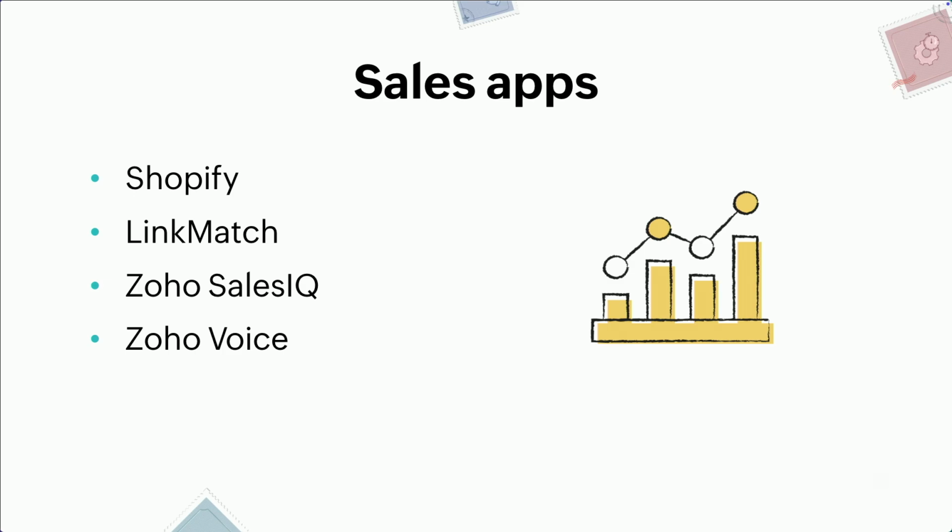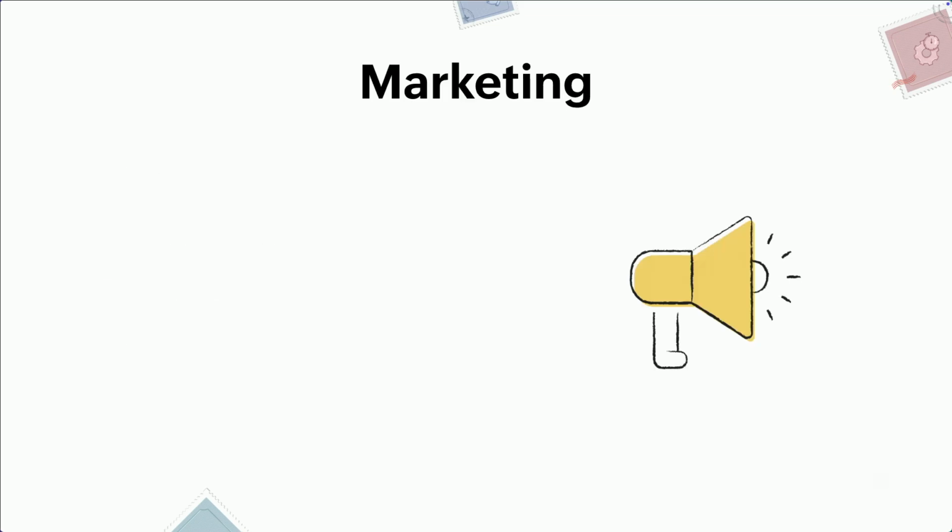Zoho Voice. Of course, I mentioned that Zoho has 100-plus telephony vendors in the marketplace. Zoho also has Zoho Voice, which is our own PBX platform. So if you use Zoho Voice to make calls and receive calls from your customers, you can integrate that with Begin, and it comes with a dialer. So you don't need to go to a separate app. You can call your customers right within the CRM.